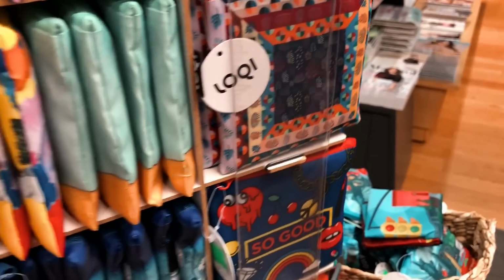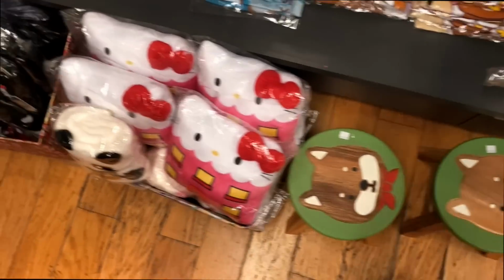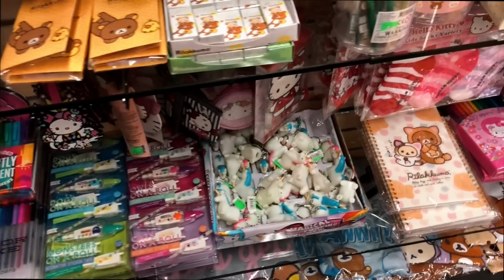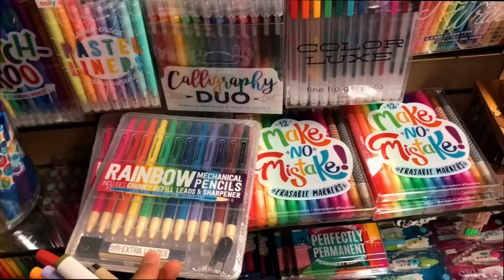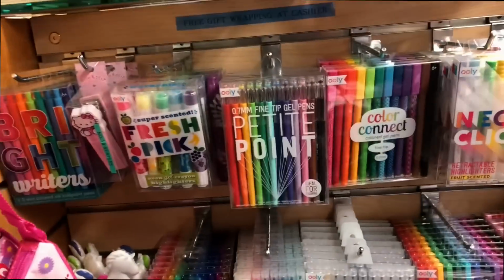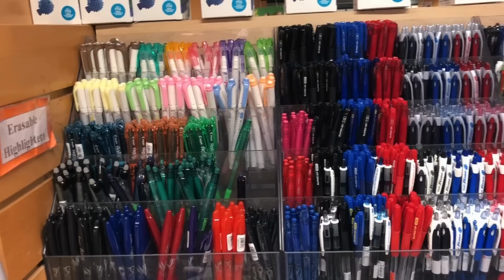A lot of the things were really expensive. This small pouch was $13, which I probably could get on Amazon for like $5. But the one thing that I really wanted to check out was the pen section. Unfortunately, there were not a lot of interesting pens. I had a lot of Muji pens already. I had a lot of the Pilot Juice pens already.